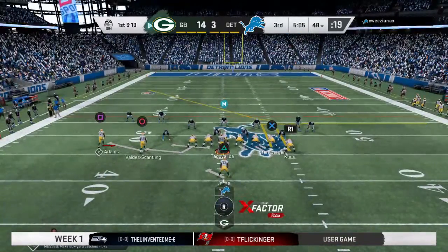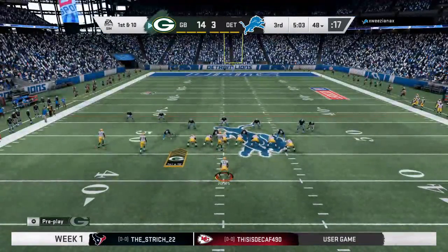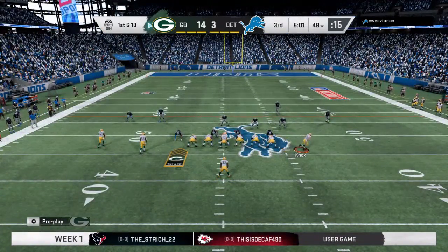Set. On the bench. Mike 50. Watch the screen. Watch the screen. Let's go. What do you want? What do you want?